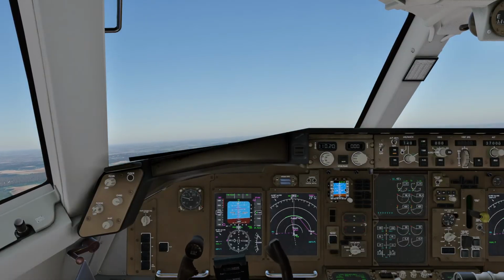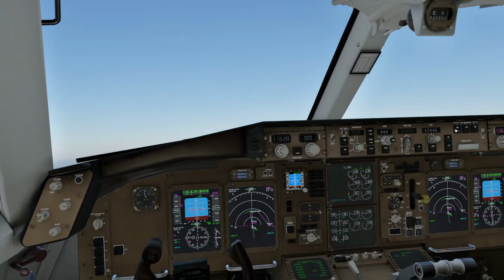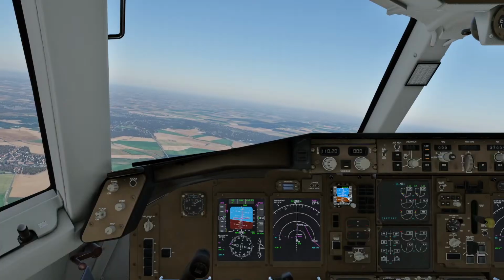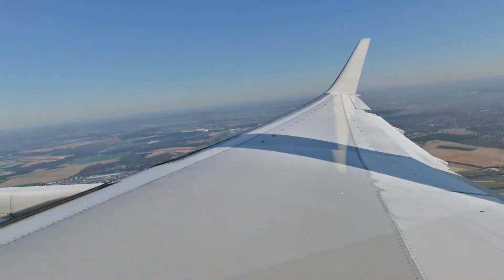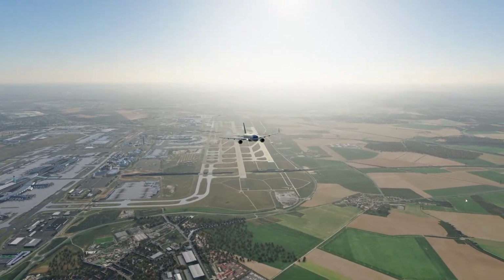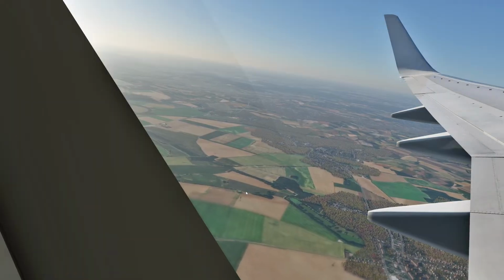All right, let's make sure that we have the right pitch. Okay, very good. LNAV, VNAV. Excellent. And autopilot 1 engaged. Why is this not doing what it's supposed to do? All right, perfect. And we can now track the flaps. Can enjoy the photoreal scenery there for a minute.